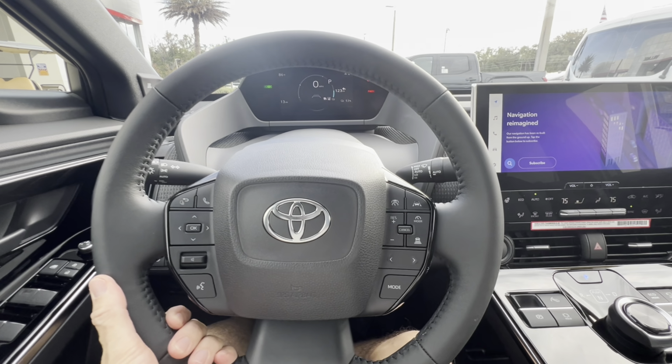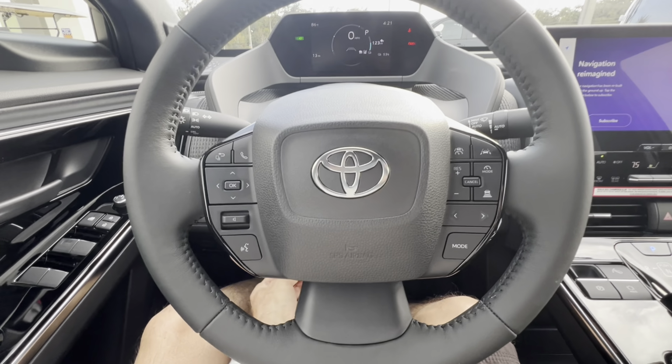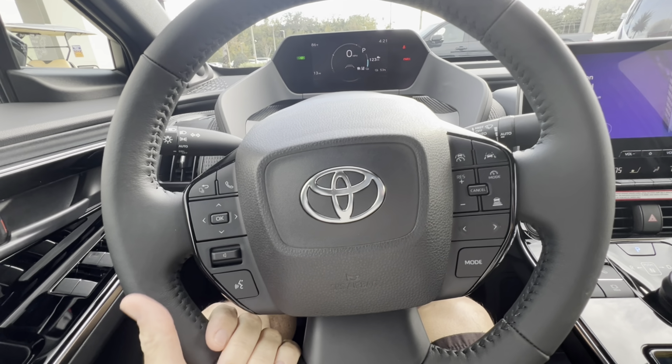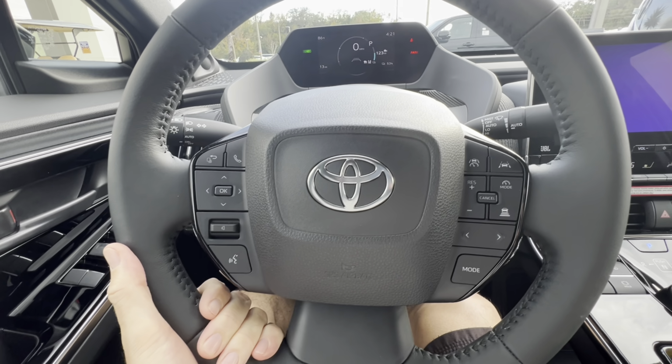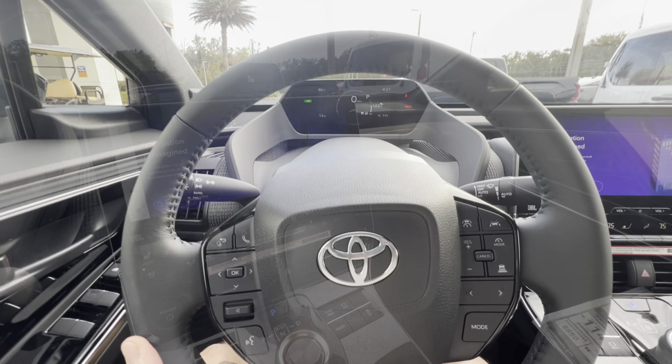So one weird thing about the BZ4X is this steering wheel situation. So I got this down. It comes in and out. It telescopes. It doesn't go up and down though. So it's blocking the speedometer.